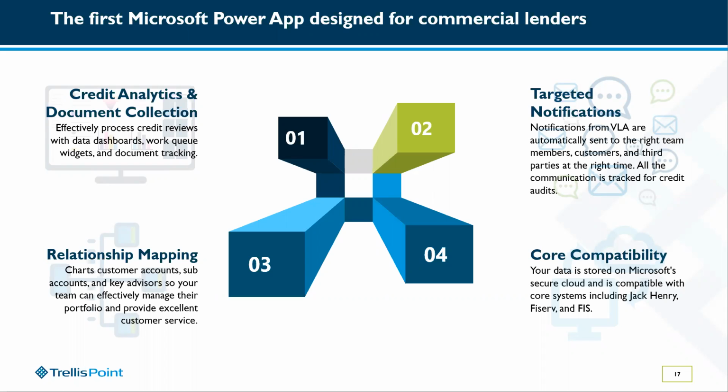Last, core compatibility. Because our products are Microsoft Power Apps, they are easily compatible with the typical core systems that we see out there in banks, including Jack Henry, Fiserv, etc. And so they make it easy for you to get your information out of your core and have our system interact with your core.